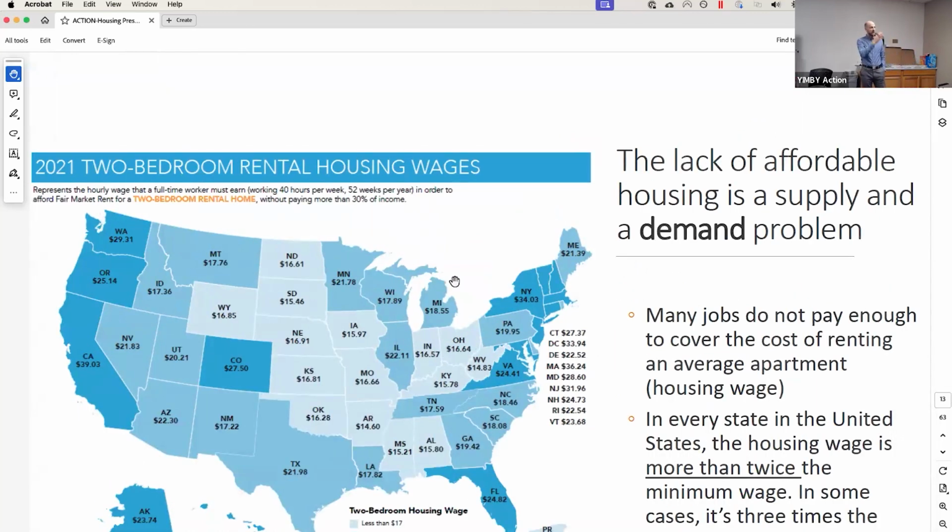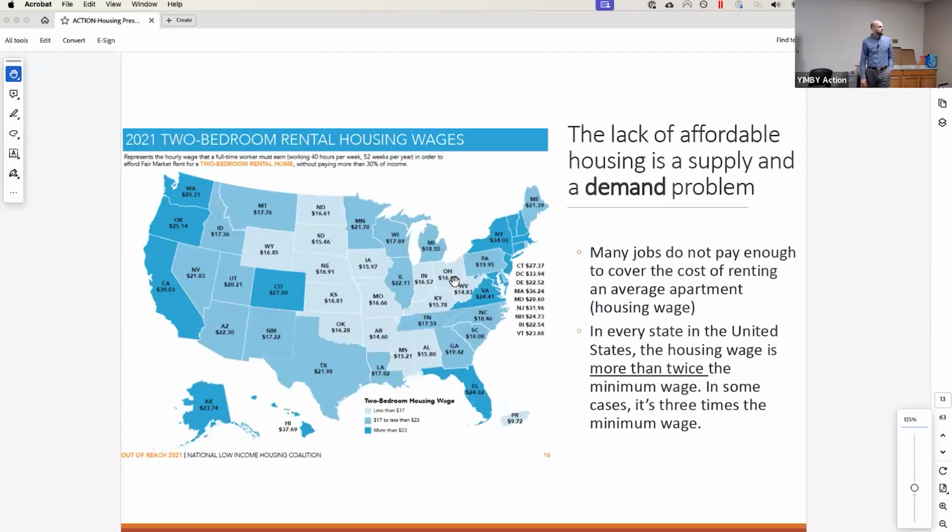In Pennsylvania, it's about $20. You can see high cost areas like California, it's almost $40. Florida, 25. What they found was that in every single state, you would have to make more than double the minimum wage. So there's a demand problem. I had an old boss who said, I wish we could just instantly raise the federal minimum wage to 25, 30 an hour, and we'd solve a lot of the issues we have around affordability. And this is kind of speaking to that issue.